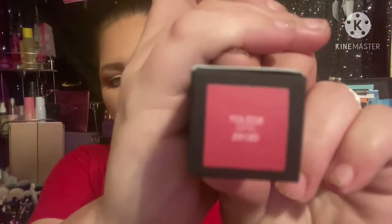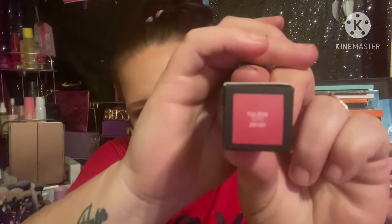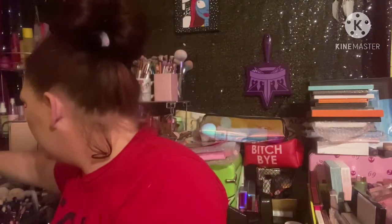Then you got a mini lip in Toulouse Satin lipstick. Probably not saying that right. So I'll show you what it looks like. Focus. Sorry, it's not going to focus. But again, the packaging is so cute. It has the word NARS right on it. Look at that shade. It is a very beautiful everybody shade, is the only way I can describe it. It's universal. Very universal.